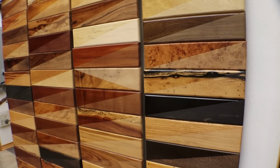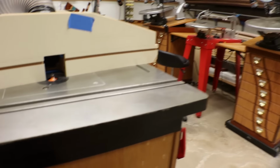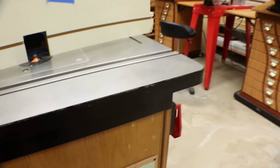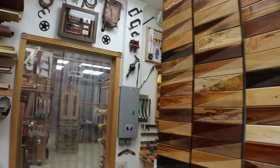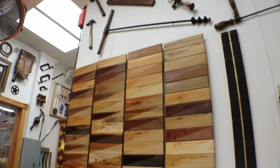There we go. I've got a list of all the ones that I have, and I'll put that up on the website. So if any of you guys have one I don't have and you'd like to send a sample, I would love to have it, and I'll put your name on it.